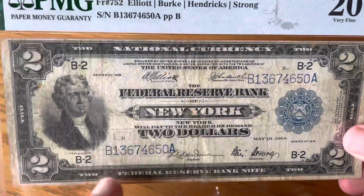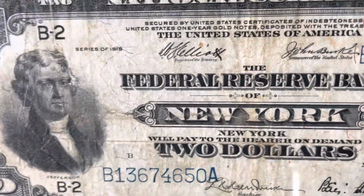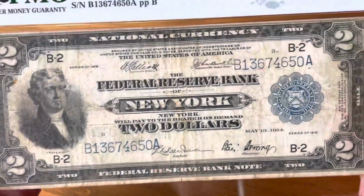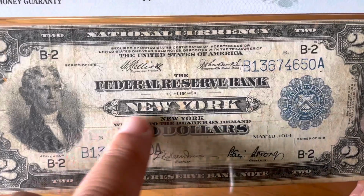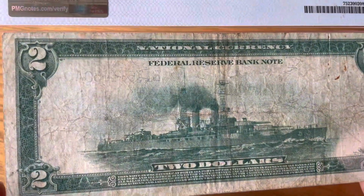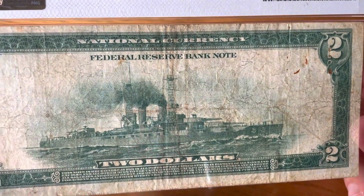Now you'll notice that there are numerous folds. Let's see, I want to make sure I get sunlight on this so you can see all the different folds that are in this particular note. Yeah, there's a lot of different things. You can see there's parallel folds in here. That one's just the line there. But here you can see the folds. If I turn this one over, they become much more clear. You're talking more folds than can be counted.